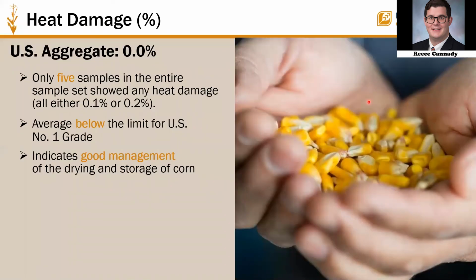Heat damage, rarely do we have heat damage problems coming out into the export channels. Heat damage tends to be something that is managed internally within the US. It's very, very difficult to blend and put into shipments. So it's something that tends to be contracted at a discount to domestic millers, and really does stay out of the international channel.